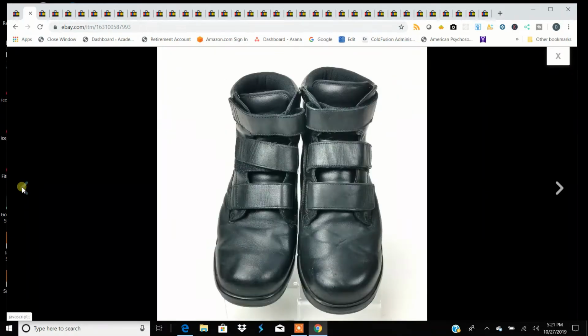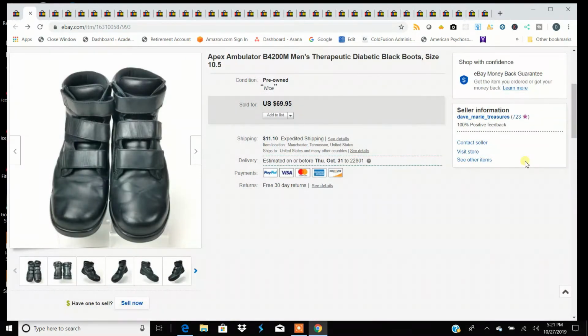So we found a cache of these at the Salvation Army right before our Salvation Army here closed. Right before they closed, they were having a sale, and we found like 6 or 8 of these types of shoes. They're a good boot brand and style. They sold for $70, so it was a good price.